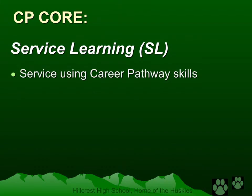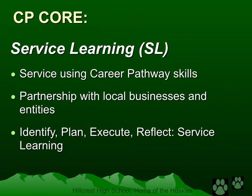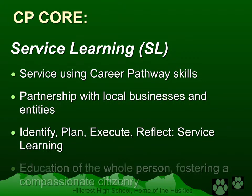The service learning element teaches students how to serve within their own career pathway. Often we look at service as something that must be outside our vocation. This core element is designed to help students learn how to use their workplace skills to serve in the community. Students, again, are taught to think globally and act locally. Students work in partnership with local businesses to identify problems, plan service action, execute the plan, and reflect on the results. Again, this is monitored through the PPS course.